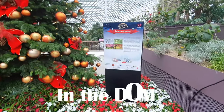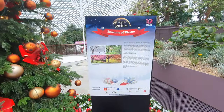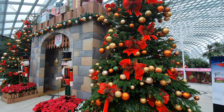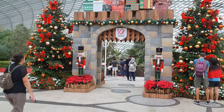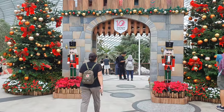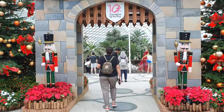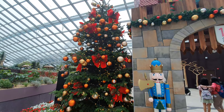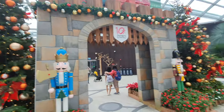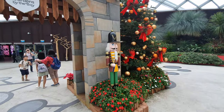Seasons of Bloom, the finale floral display marking Gardens by the Bay's 10th anniversary, pays tribute to the various seasons of flowers that Flower Dome has brought to visitors over the past decade. Snapdragons for spring, delphiniums for summer, zinnias for autumn and cyclamens for winter, these are just some of the colorful blooms visitors can look forward to.